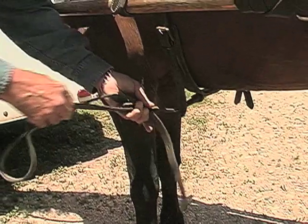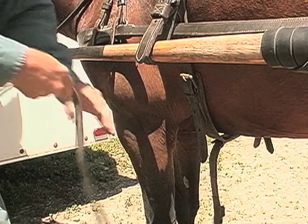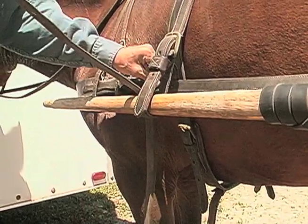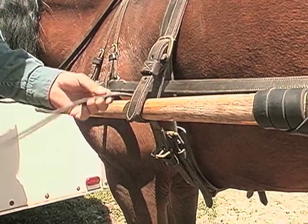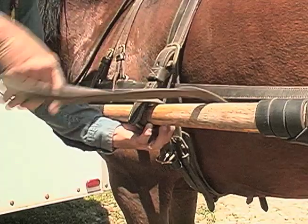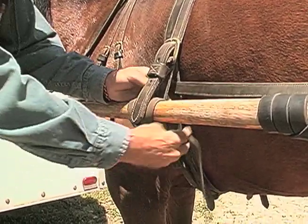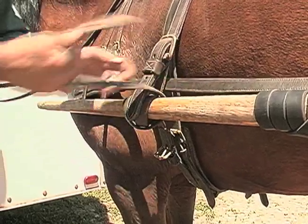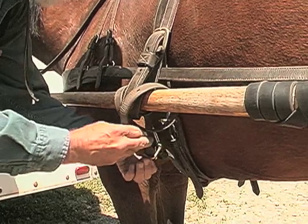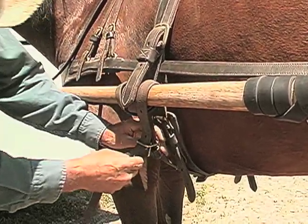Here's how we apply shaft wraps to the shafts. You'll notice that we figure 8 around both sides of the tug loop. There's no need to make the shaft wrap strap any tighter than the girth is. The trace is not tied down in any way by the shaft wraps. Show ring driving people will tighten their girth pretty snug, and they'll also snug up their shaft wraps because that's how they're pulling the load and stopping the load.